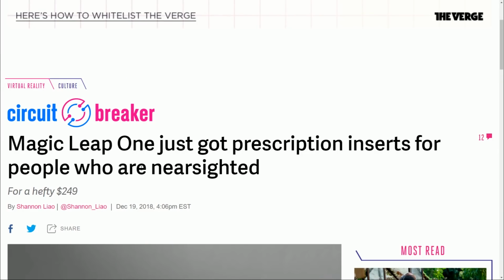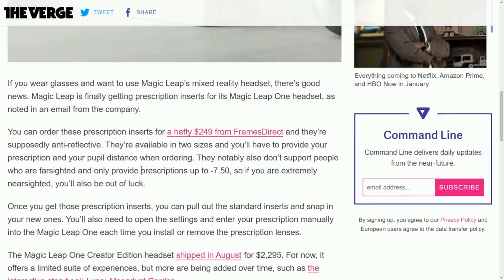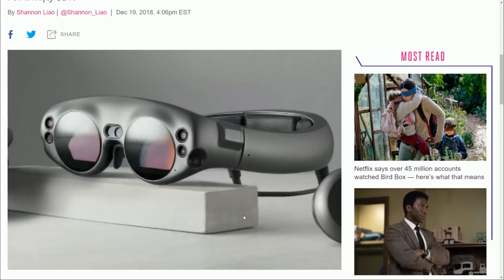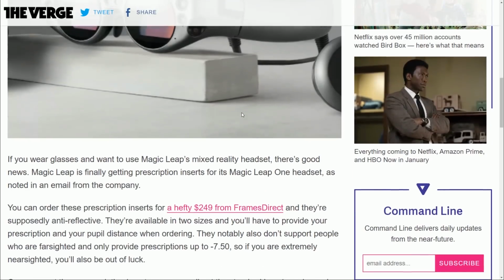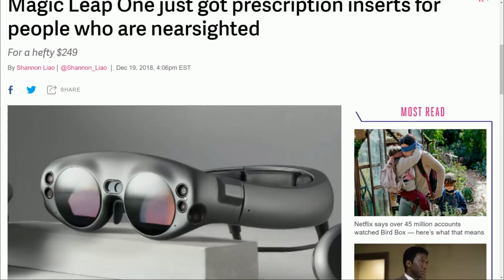Magic Leap 1, which is a mixed reality headset, you see it right there, goes for thousands of dollars, $2,295 specifically. They have announced that you can now have prescription inserts placed into it so that you can actually see while you're seeing things that aren't real. So in case you want to spend thousands of dollars on your mixed reality headset, you only have to pay $250 from Frames Direct to get your prescription inserts in mixed reality.